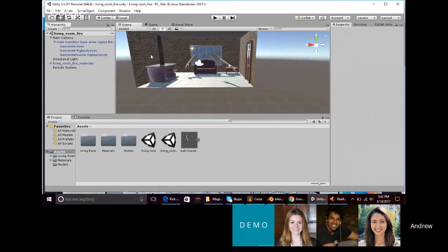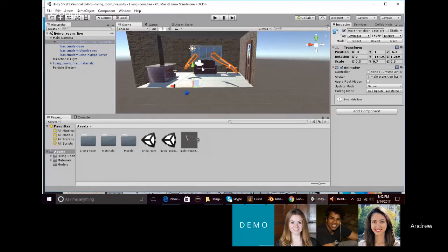So this is the environment that Denise made, the fireplace in the living room, which I believe everyone has seen before. However, what's new is that we put my arms in here. These arms were made in Blender, and now I can fully control the muscle tone, how much fat it's going to have, and male to female transition.